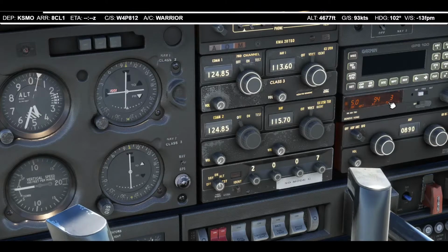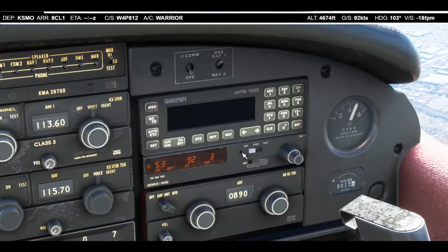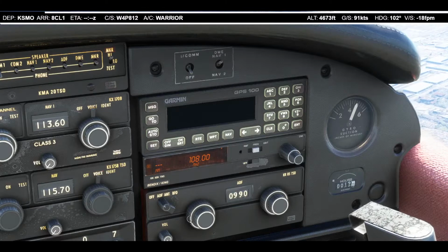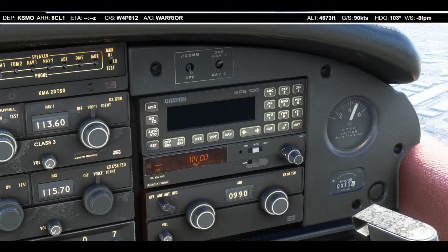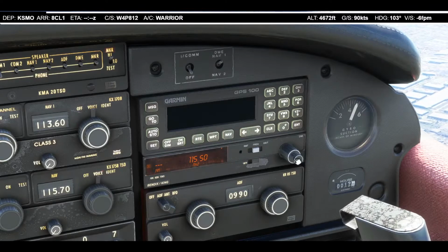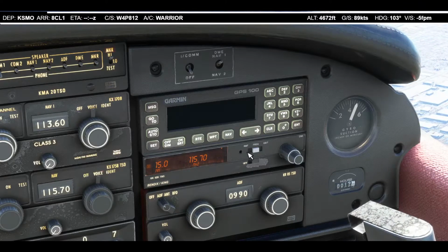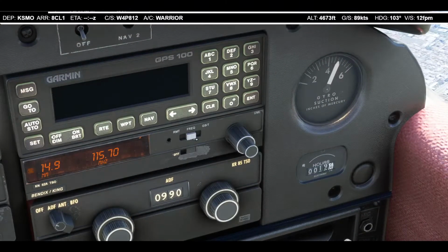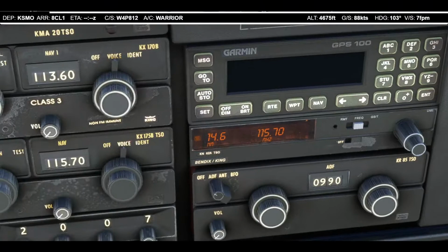Oh no, it's obviously this is taking the nav1. Is there a way to now make this the nav2? 115.0. Oh, wrong button. Apologies. Oh, that's nice. How does it differentiate between the two then? RMT, I do not really know what it stands for. You can choose frequency. So RMT is the other one. Frequency is displaying the nav2 radio. 14.7 nautical miles, 14.6.